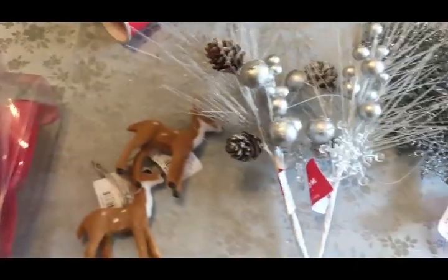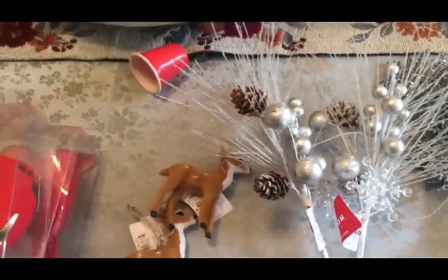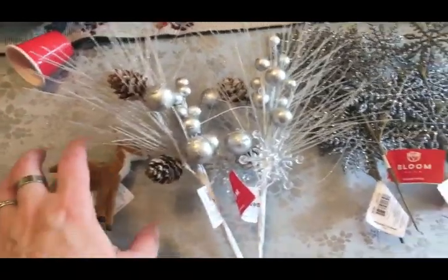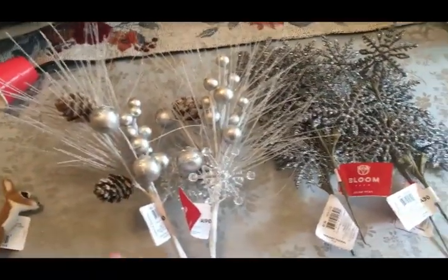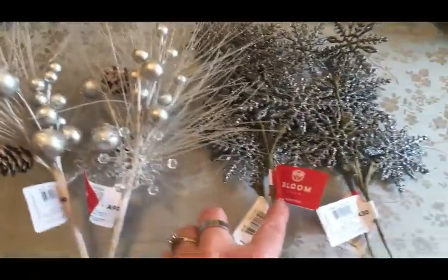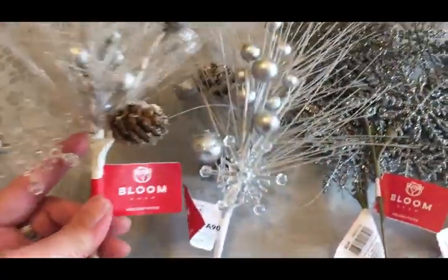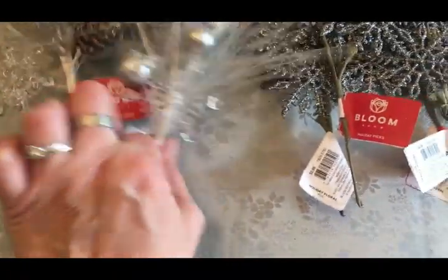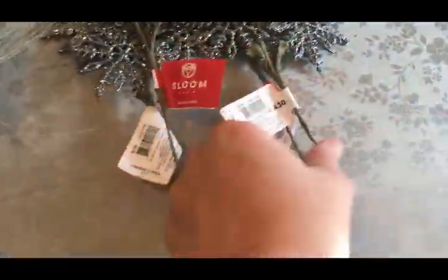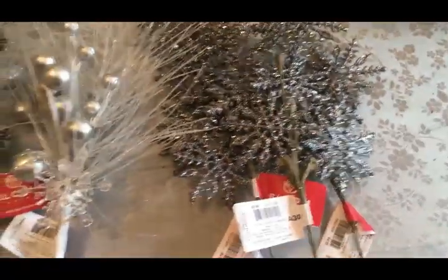So I think I already said in this video, I'm going to be doing my downstairs family room exclusively in woodland as much as I possibly can. And I didn't have quite enough icy type things, so I went ahead and picked up these picks. They were all 40% off. I got two of these with the plastic snowflake on them, normally $3.99 each. I don't know the math of that, but 40% off. And then I got four of these silver snowflake picks, and these were $2.99 each, 40% off of that.